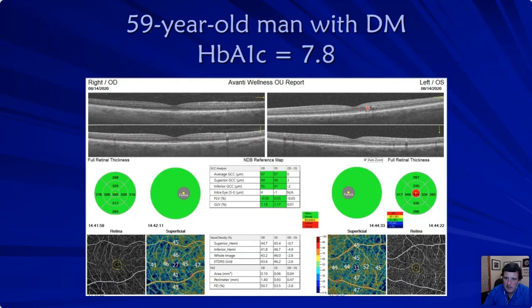We come up here, and all of a sudden, take a look. You see this hyper-reflective area. This is where those capillaries are in diabetic retinopathy. If you're looking for diabetic retinopathy, you want to look just inside the inner retina or just inside the outer retina, right where the inner and outer retina come together. That's where the superficial and deep plexi are. And you can see here, there's fluid.